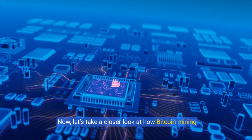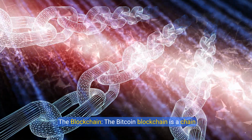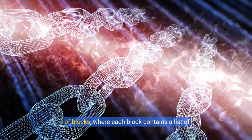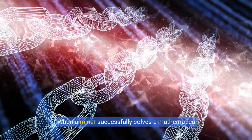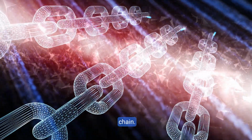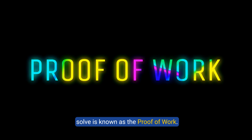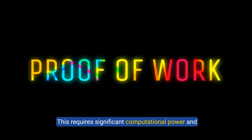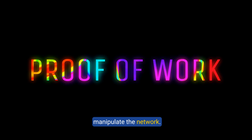Now let's take a closer look at how Bitcoin mining works. 1. The blockchain. The Bitcoin blockchain is a chain of blocks, where each block contains a list of transactions. When a miner successfully solves a mathematical problem, they create a new block and add it to the chain. 2. Proof of work. The mathematical problem miners solve is known as the proof of work. This requires significant computational power and energy, making it difficult and costly to manipulate the network.